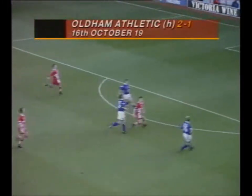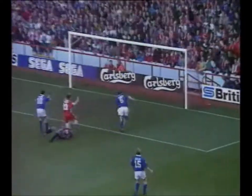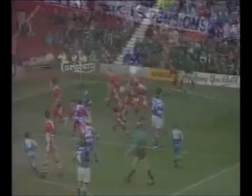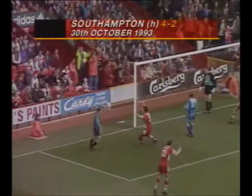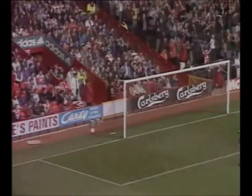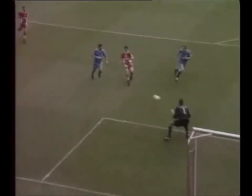Little flick on. Fowler can't get there. Liverpool pressing for the equaliser. Run at Tedder. Fowler scores. Yes, it's in. It trickles over the line. Robbie Fowler's first league goal at Anfield. Jones with a cross and the header from Robbie Fowler. Ruddock launches it forward. Good control from Fowler. Lovely finish. 2-0 to Liverpool. Fowler showing Rush-like control and a Rush-like finish.